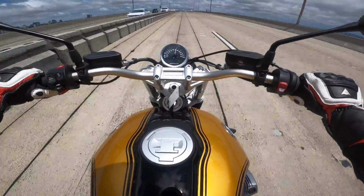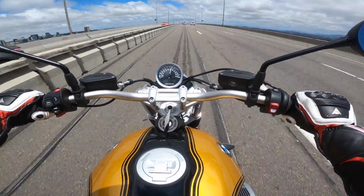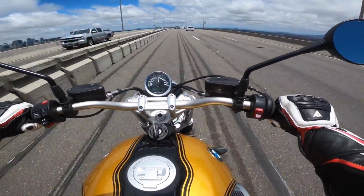Now, one thing is obvious, and I'm glad I'm talking about it when I'm doing 80 miles an hour, is that this bike does not have a windscreen. So you feel everything.